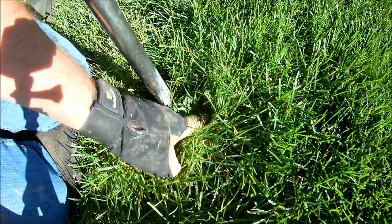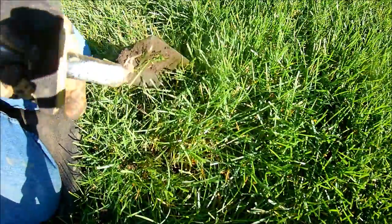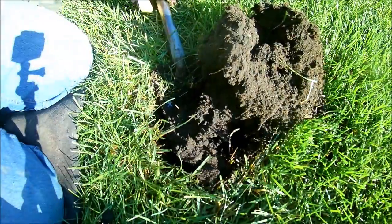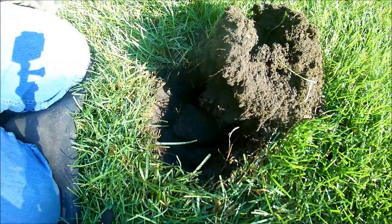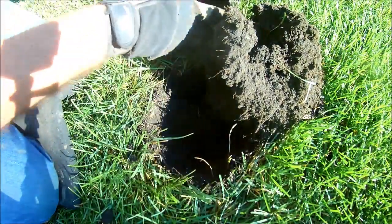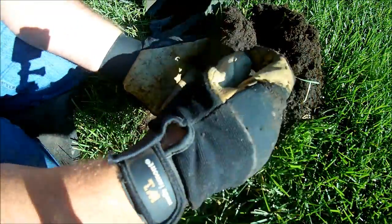Alright guys, got a nice Indian head penny signal. Don't know that it's an Indian head penny itself. This yard is immaculate, so I really want to try to do a good job making sure my plugs and holes and things are nice and not leaving dirt. So let's see what we got. Oh, I can see it right here in the bottom of the plug. Dang it.